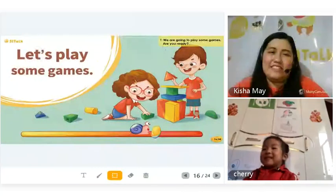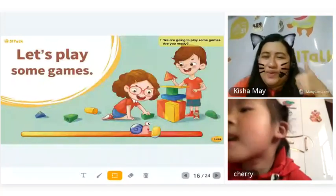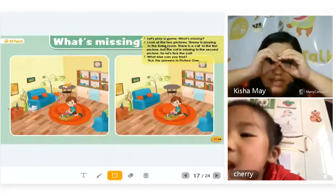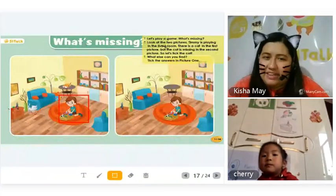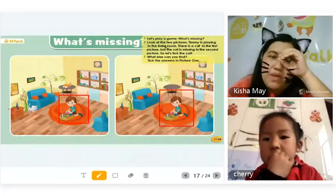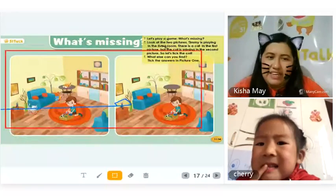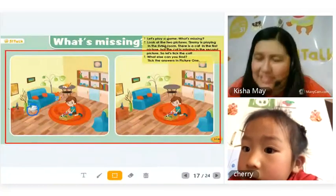Okay, Cherry, let's play some game. Are you ready? Go, go, go! Okay, look at the pictures! Yes, there are two pictures. Timmy is playing, right? Okay, so what is missing in the picture? Can you check? What is missing? Yes. Go, go, go. You can do it. Yes. Correct.